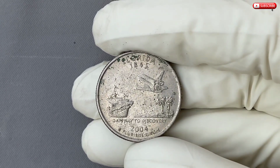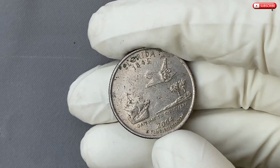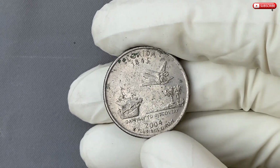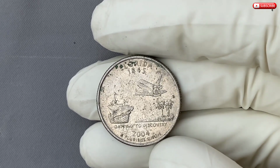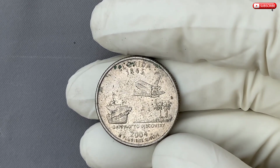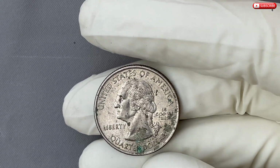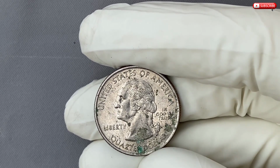On the obverse side of the coin, as always, you'll find the familiar portrait of George Washington. This portrait, designed by John Flanagan, has appeared on the quarter since 1932, making it one of the most recognizable images in American currency. The obverse side serves as a reminder of the unity that holds the country together, while the reverse side celebrates the individuality of each state and its unique contributions to the nation.